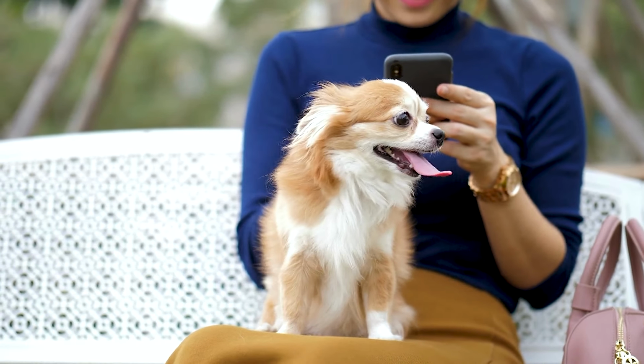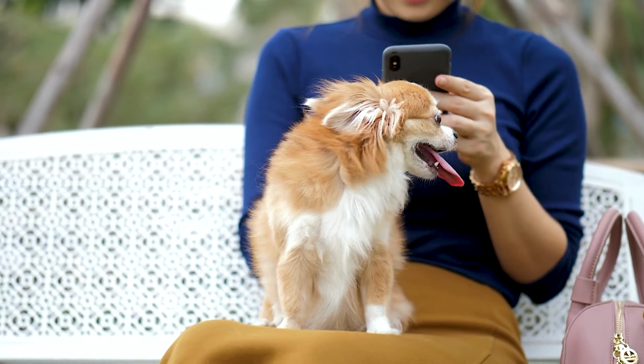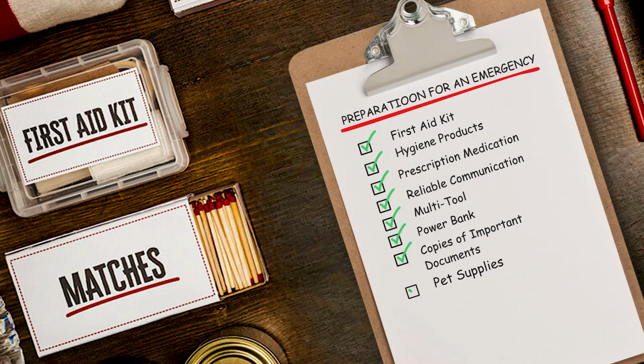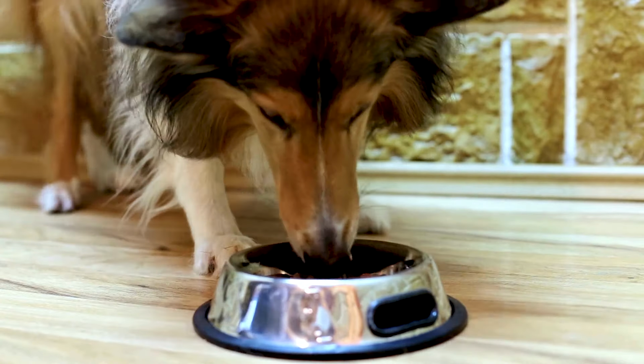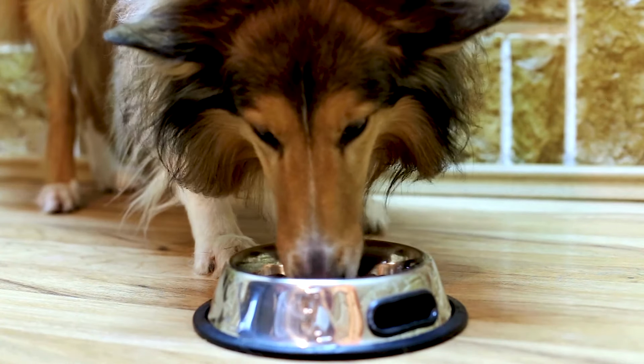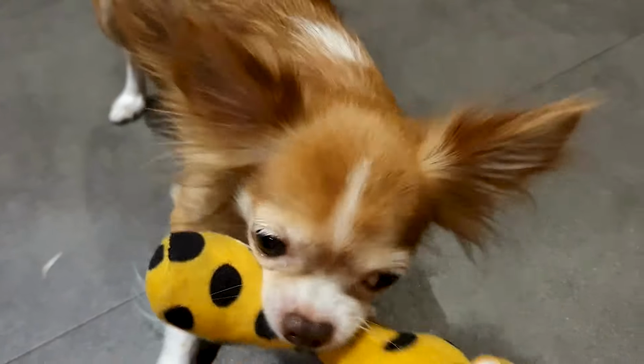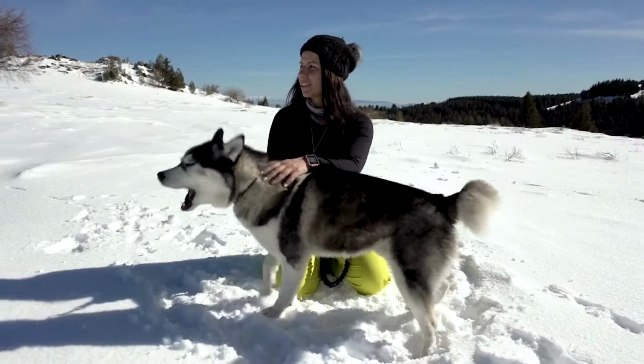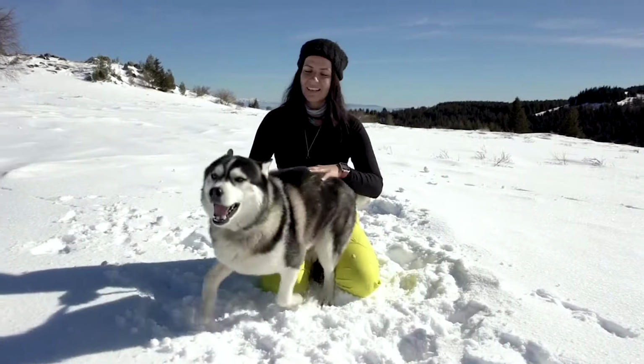And in the chaos of an emergency, whether it's a natural disaster or some unexpected event, having a stash of pet food, some extra water, and even their medications can make a huge difference. It's not just about keeping them fed and healthy either. Having their favorite toy or a cozy blanket can help keep them calm in stressful situations, which, let's face it, is good for your stress levels too.